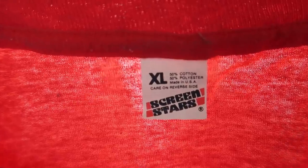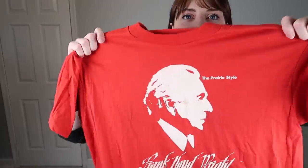And the other tee I brought home was this Frank Lloyd Wright portrait. The tag tells me it's pretty old. It says the prairie style and then Frank Lloyd Wright. And it's in good vintage condition, but I do need to clean it a little bit better. And a good graphic tee is hard to find.